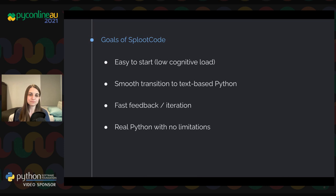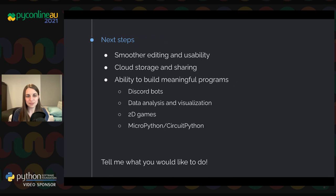The next steps of the things I'm going to be working on: there are some things that make the editing process a little bit tricky or confusing at times. I'm going to smooth out those. I'm going to add cloud storage and the ability to share your code. This is particularly important for remote learning. But more importantly, I really want to add the ability to build meaningful and interesting programs that are engaging for students in high school, and things like building a Discord bot or some data analysis and visualization or 2D games or the ability to write MicroPython or CircuitPython code.